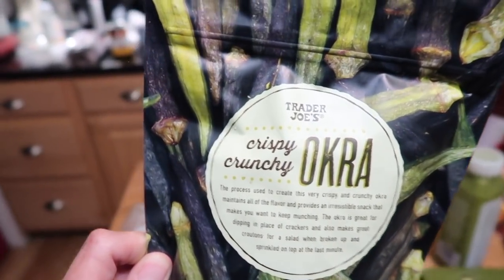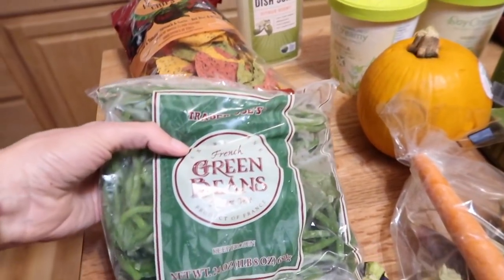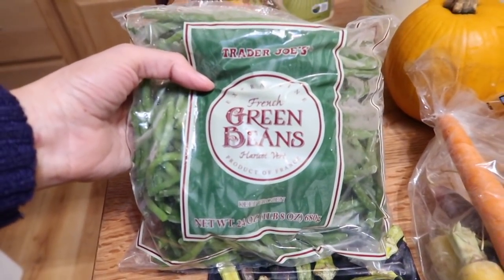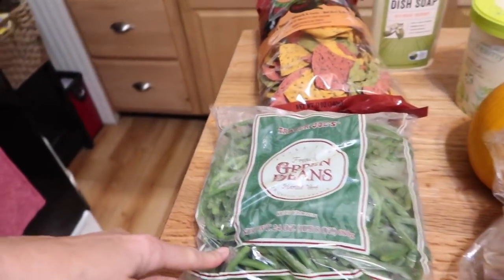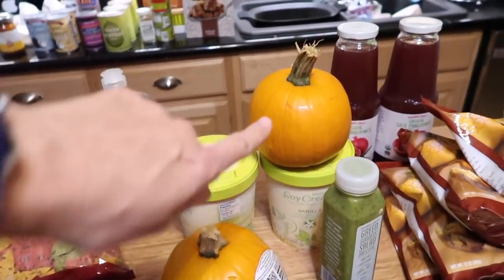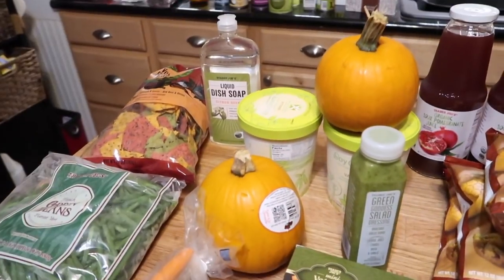Sorry, there's a little glare there. We got the French green beans, aka haricot verts. We always get them when we go. We got 2 adorable pumpkins. How much were the pumpkins? $1.99 or $1.69? I think they were under $2 by a lot.